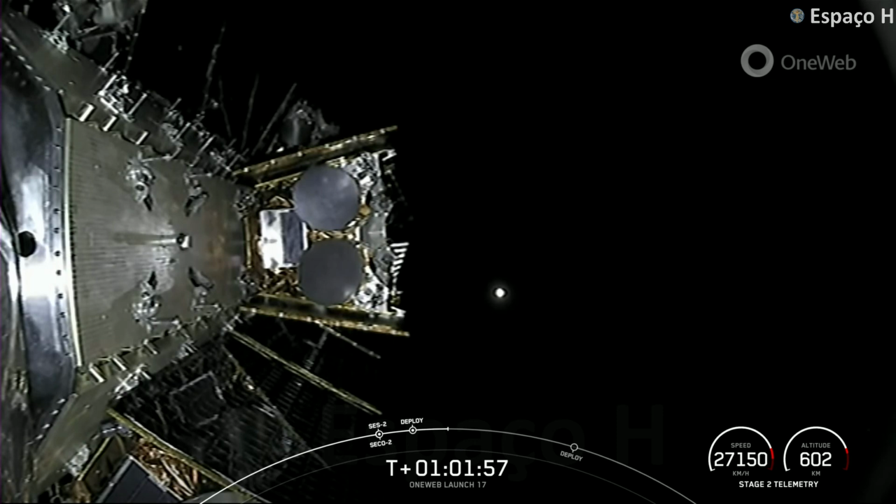So far in this sequence, we have successfully deployed 10 out of the 14 satellites. So just waiting on those next 4, but we may not get confirmation of those last 4 until a little bit later in the mission.